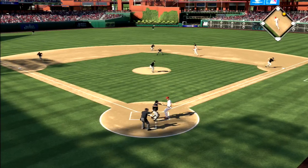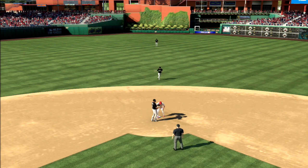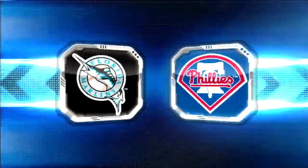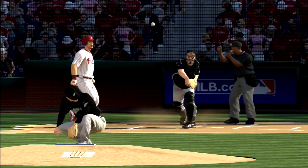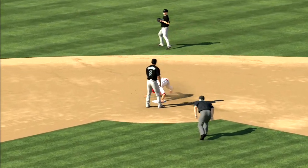Runner goes. Pitch is a called strike. The throw, and it's far too late as he steals second with ease. Good ball to throw on. He just tried to put a little too much on it, and it sailed high on him. That allowed the runner to sneak in there at second base.